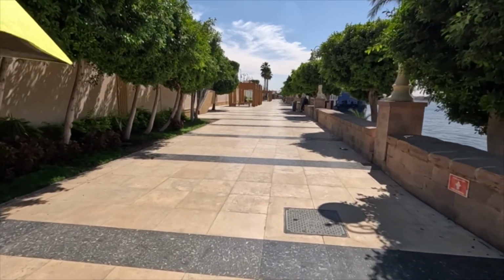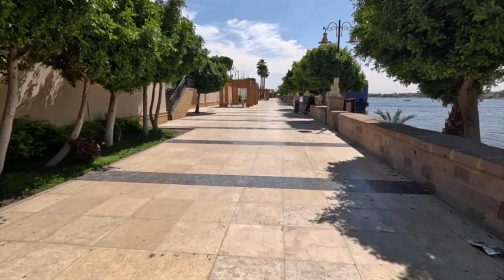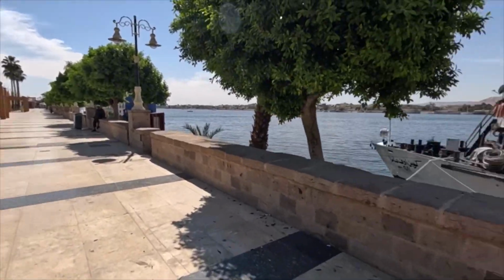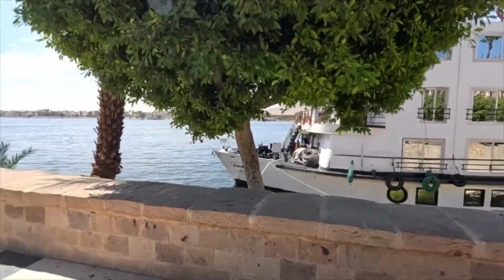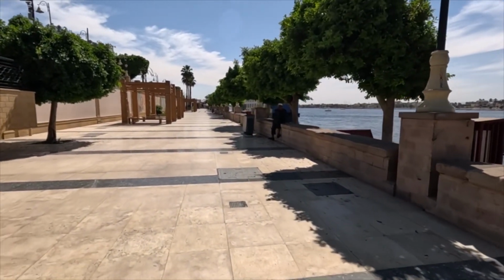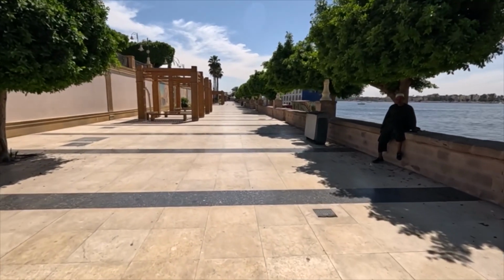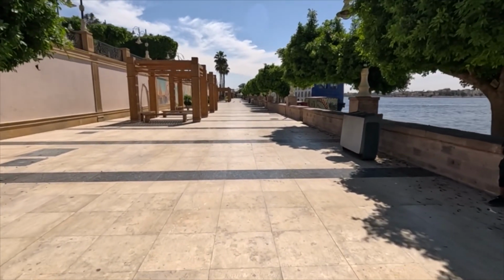One of the really nice things about Luxor is how they've done up the promenade. So you can have a really nice walk along, see all the ships, see the Nile, have a sit down in some shade if you get a bit too hot. Just a really nice promenade. Make sure you pop down the steps.